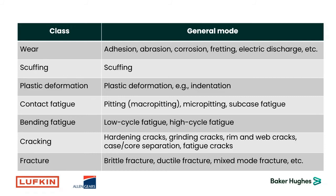Contact fatigue, as we saw before, the stress levels on the profile of the teeth can be very, very high stressed. So you can start to see pitting, what we call macro pitting, and then it turns into micro pitting, so the next sort of level up. And then eventually, if nothing's done and it continues, it can cause sort of subsurface fatigue and cracking, and you can get the surface of the teeth cracking away, pitting quite badly, or even the whole section of tooth failing and breaking away.